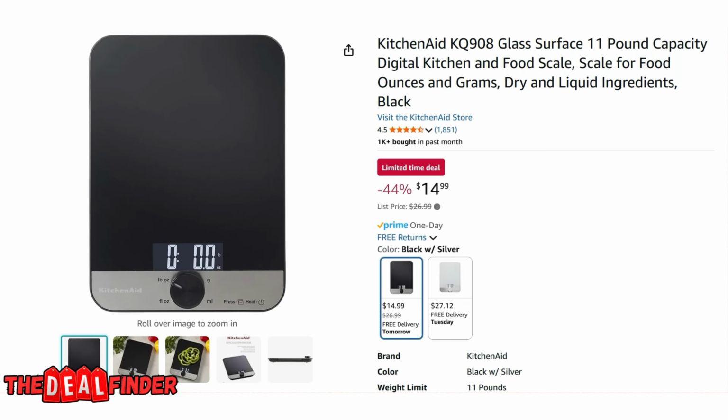Another great item from KitchenAid, we have their glass surface digital scale. Now these are perfect whether you like to bake or whether you're counting your macros. A great discount at 44% savings, $14.99.